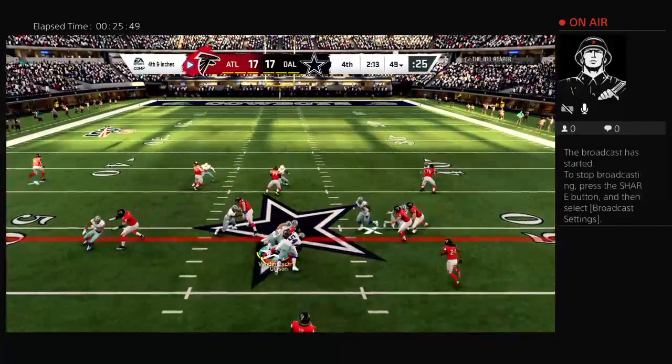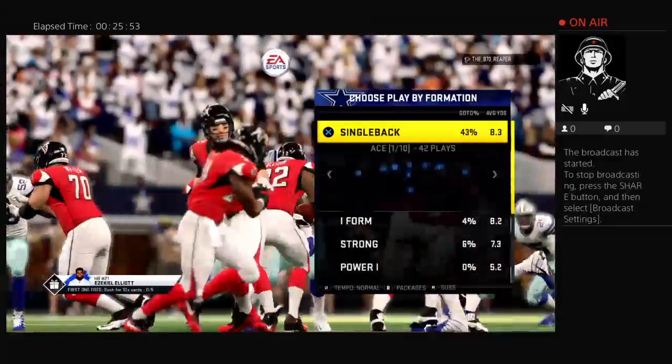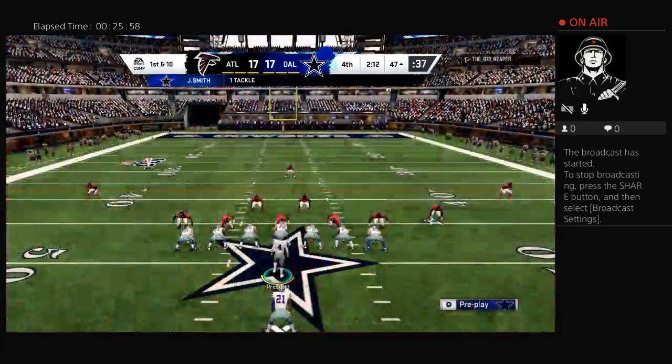Staying on the ground with Olsen. Oh, and I think he went backward. He did. The Falcons go for it, but it doesn't work out. And Dallas, they'll take over in terrific field position.